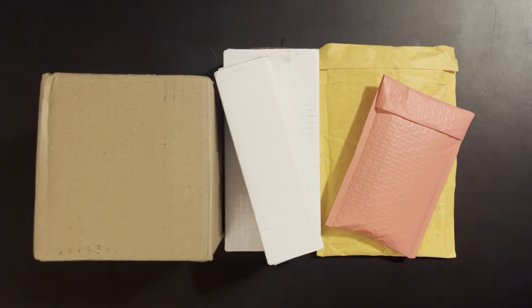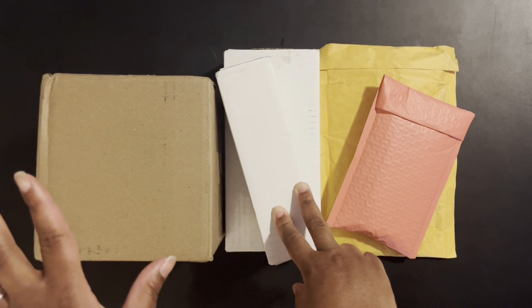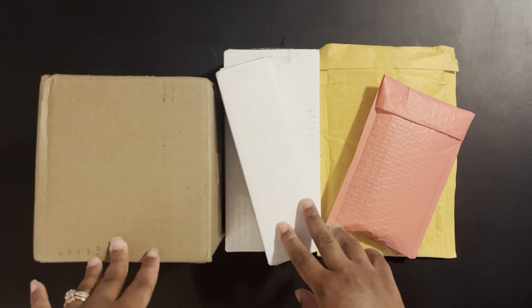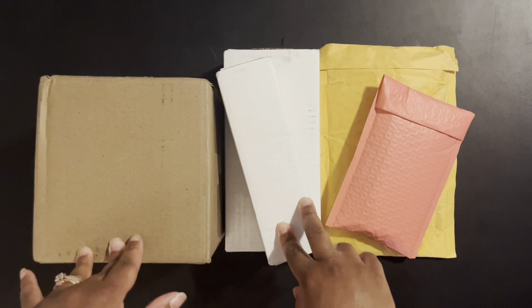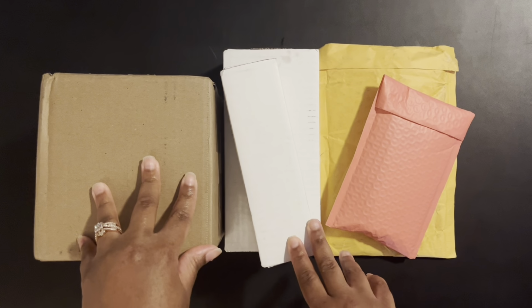So, today I have a Happy Mail haul for you guys. In the past couple of weeks, I have just been buying all the diamond painting things. I cannot get enough of the Happy Mail. So I'm gonna open this for you guys so we can see what I have.